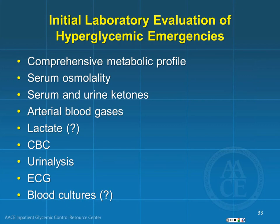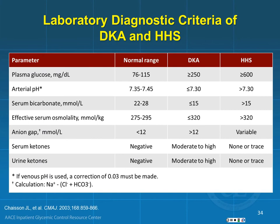So what do you do with these patients? Do a comprehensive metabolic panel, a serum osmolality, serum and urine ketones, and blood gases. Lactate, if you suspect that there may be an additional component to it, CBC, urinalysis, EKG if indicated, which is not necessary in all cases. Blood cultures also, if indicated.